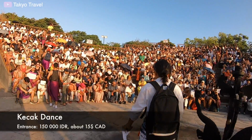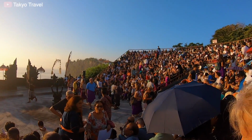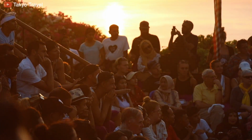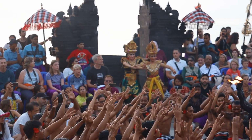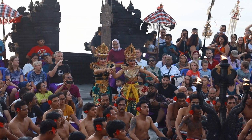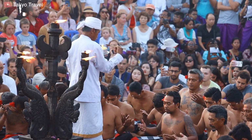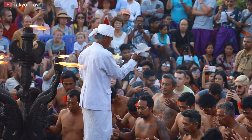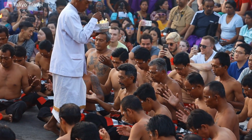The Kecak show, aka the fire dance, starts before sunset and ends a little bit after. Be prepared to sit in a packed crowd and be cooked by the sun. If you can get over these two things, you'll be delighted by a fascinating cultural show with over 50 dancers. The locals are proud to be part of the ritual, and you can feel the energy that they share through their vocal performance.